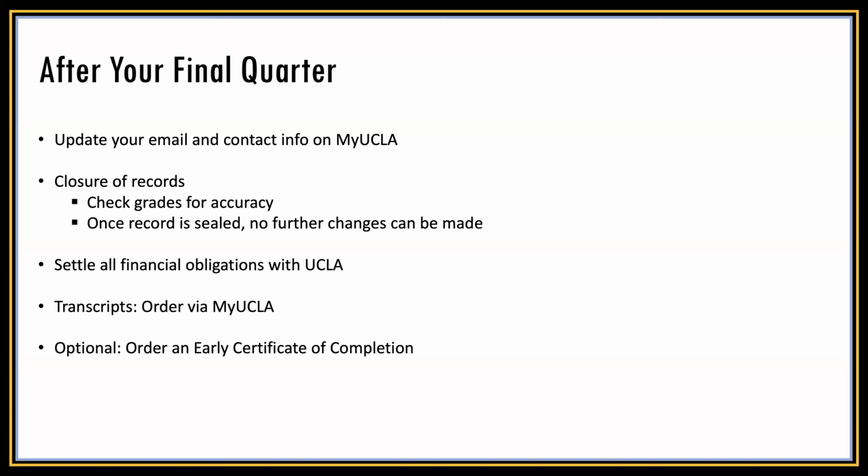However, if you have an employer or graduate school that needs proof that you finished your degree earlier than that, you can request an early certificate of completion. There is a fee associated with this form, but once all of your final grades are posted, you can submit this form to the registrar's office and they will be able to verify that you completed your degree earlier than the normal processing time of anywhere from 1 to 3 months.